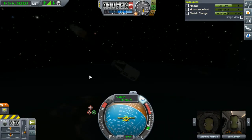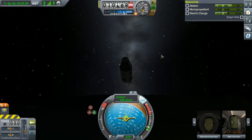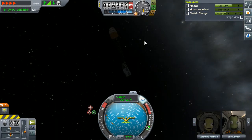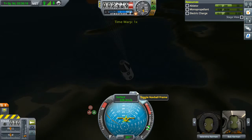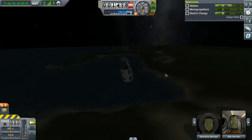There we go. Chute's deployed. We're good. We are good. We brought them home. Oh my god. That honestly, that should not have happened. I mean, so much on this voyage should never have happened.